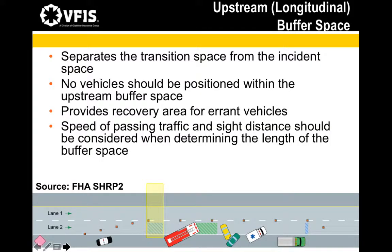The buffer space covers the distance between the transition area and the incident space. The length of the upstream longitudinal buffer space is determined based on the stopping sight distance of a vehicle traveling at the posted speed limit.